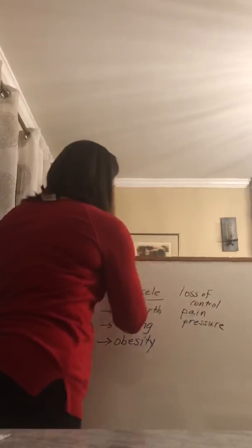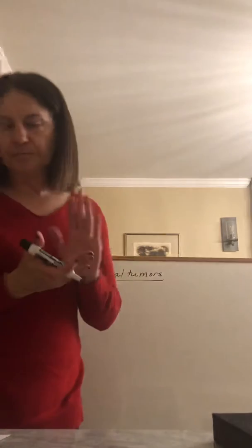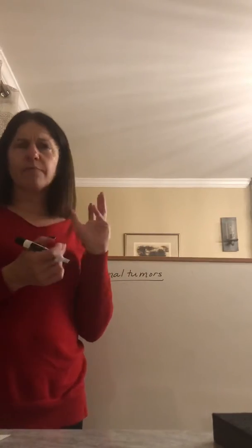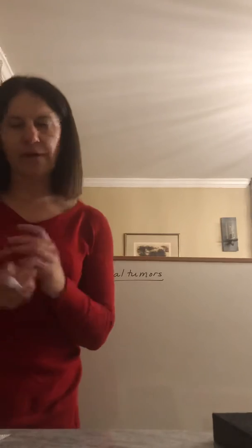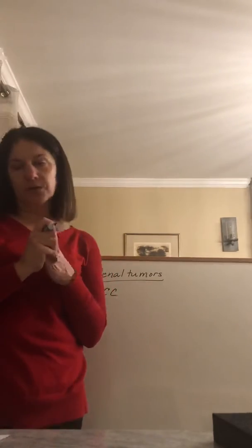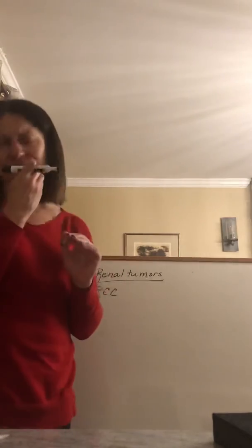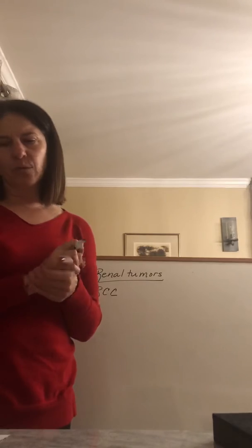So the next piece I want to talk about is different types of tumors. We have renal tumors and bladder tumors. All right, so renal tumors. Okay, there are two different types. There are renal adenomas, those are benign tumors, and then you have RCC, which is in your notes, renal cell adenocarcinoma. This is definitely malignant, and is one of the more common renal carcinomas.